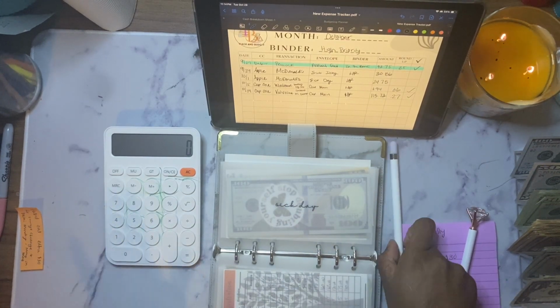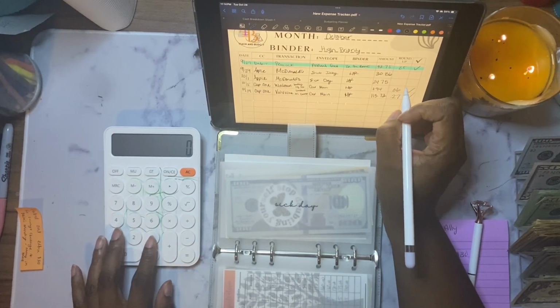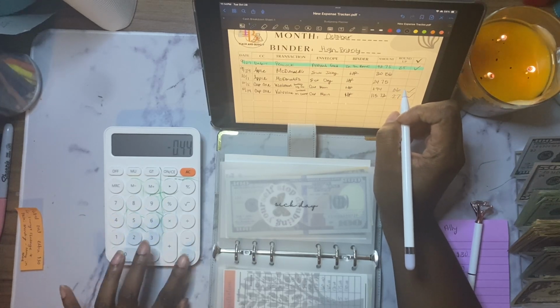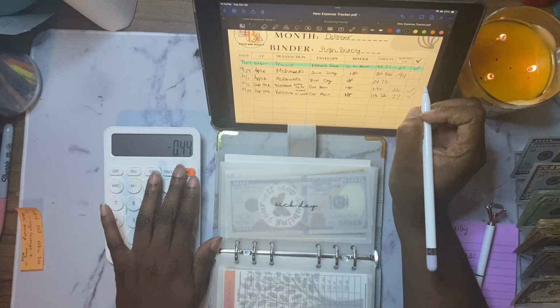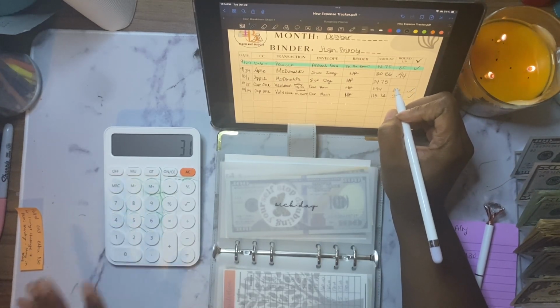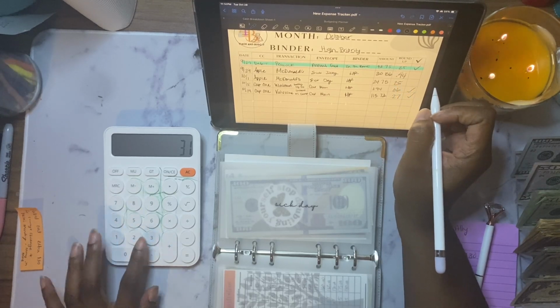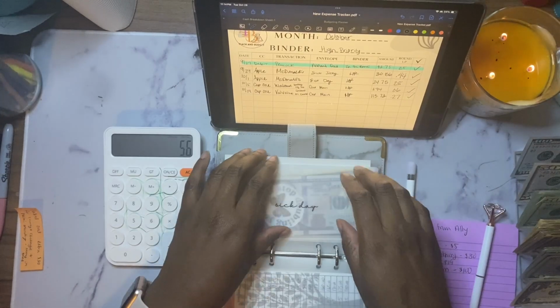So we got two McDonald's orders. One was $30.56, which will round up 44 cents to $31. And the other one was $24.75, which will round up 25 cents to $25. So we're taking $56 out of sick day.